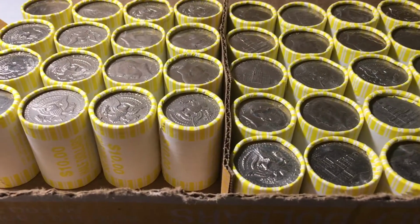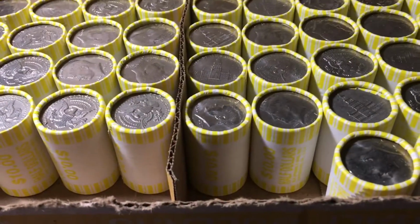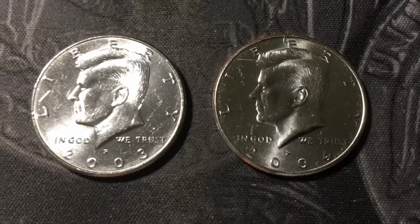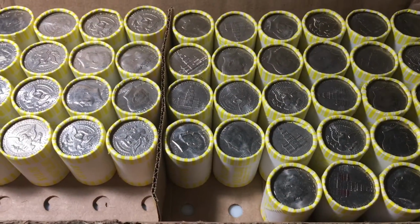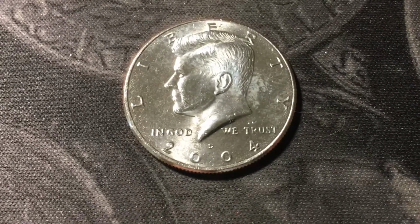Roll number 4, and we already have our second NIFC, and it's a pretty nice 2004 out of Denver. Roll 6, and we're already going to have 5 finds because this roll had a 2003 and a 2004, both from Philly. I obviously haven't been through a lot of these coins before, so hopefully that means there's some good finds in here. Roll 15, another NIFC. It's another 2004 minted in Denver.